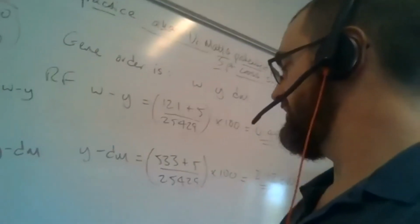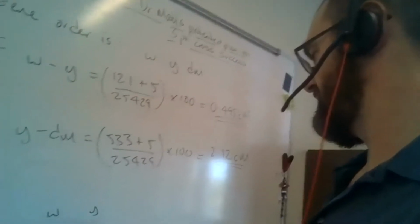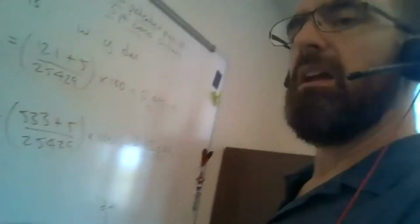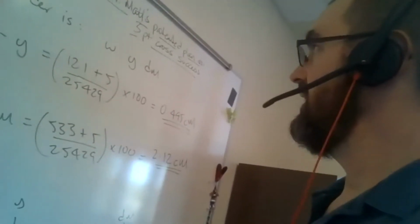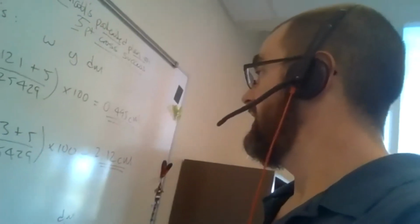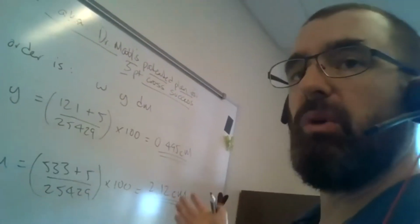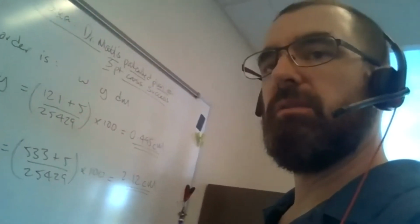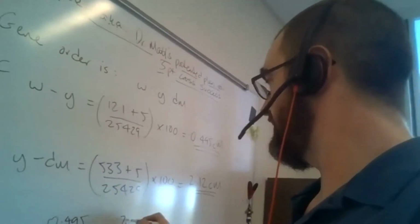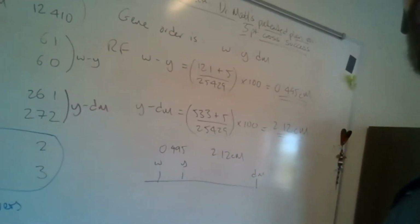Okay, and so the last step. Draw yourself a map. Be about there, give or take, you don't have to be exact. If I wanted a specific number of decimal places, I'll tell you. One or two is fine. With real small numbers, maybe 3, particularly if when you round it, that would round up to 0.5, for example. Wouldn't stress too much about it. So this is 0.495, and this is 2.12 centimorgans. And that there is how you do a 3-point cross.